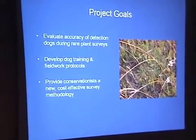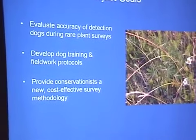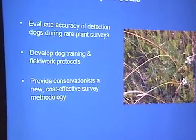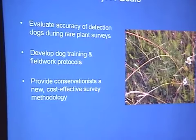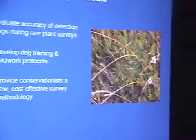The goal of this project that we started back in 2007 was to provide another tool for conservationists that are interested in trying to conserve these native species. We're thinking ahead. So far the work has always been directed towards the Kincaid's lupine. We're thinking the next step now will be to put the dogs on Fender's blue butterfly.